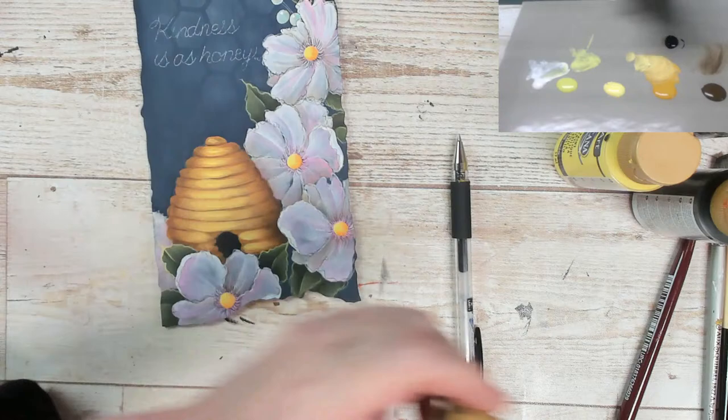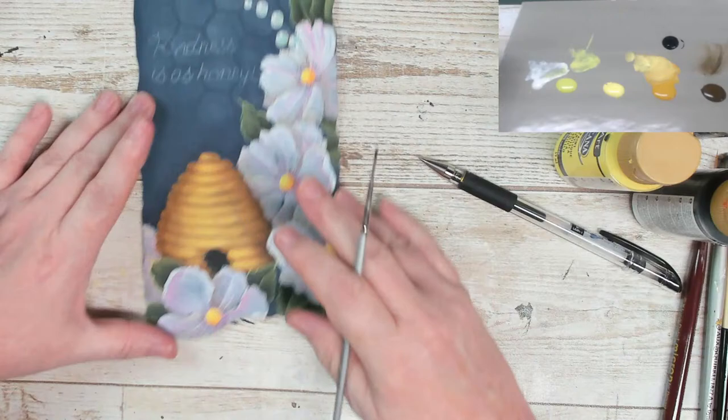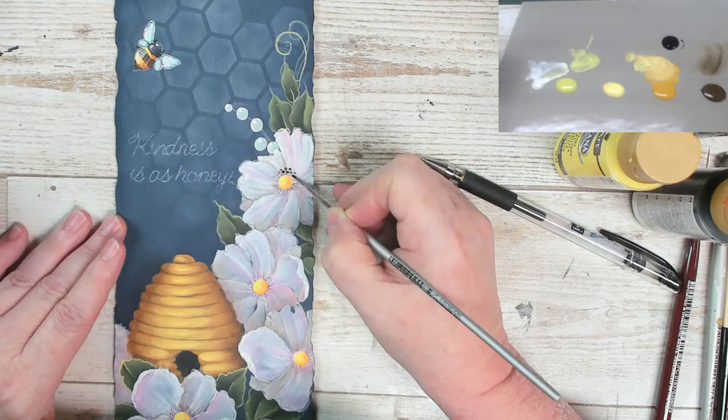I'm going to get a little bit of lamp black, and we're going to add dip dots to the center, but only on those lashes. So nice little random dots out here.